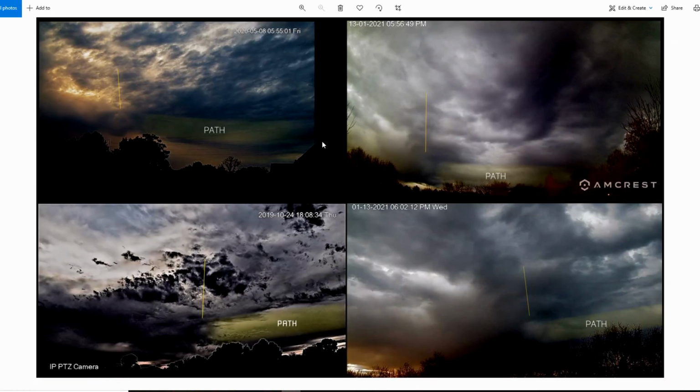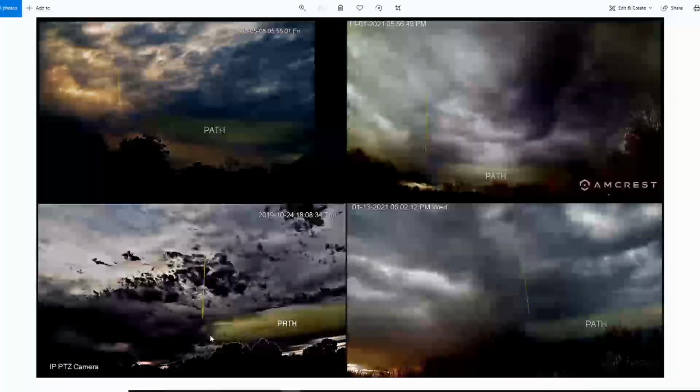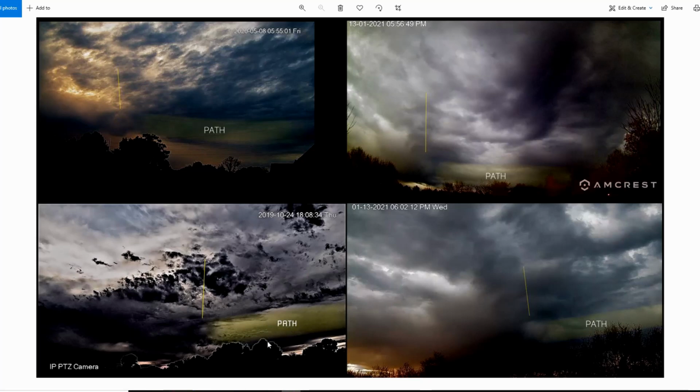Another repeated passing was that 2020, 2021, so about a year apart, coming across the horizon, pushing its trail into the cloud against the wind. Same thing right here, pushing in. Everything's going this way, but it's pushing through that way. So it's basically leaving a tunnel trail behind it where no clouds fill in.